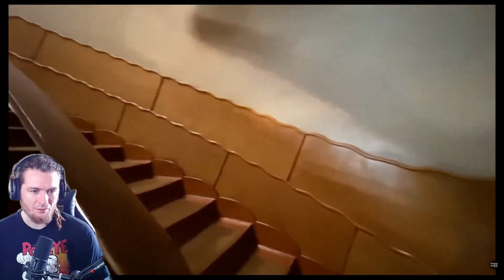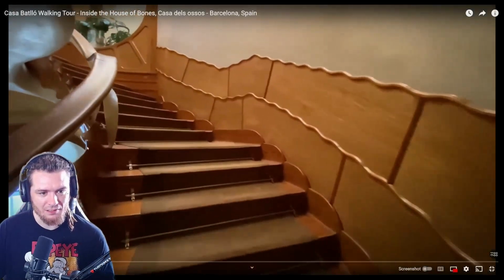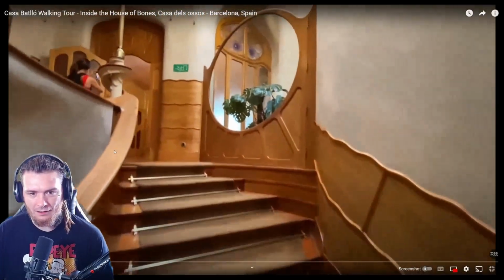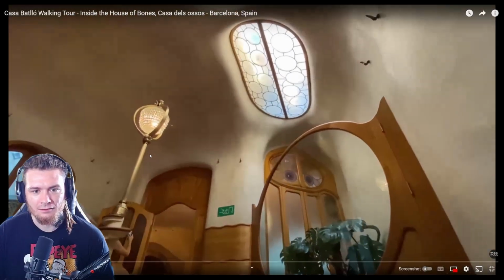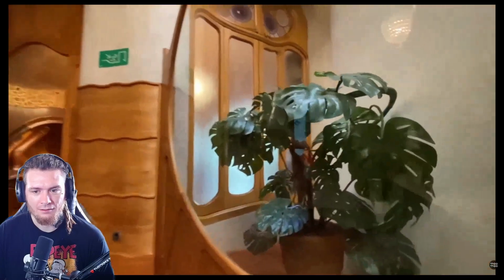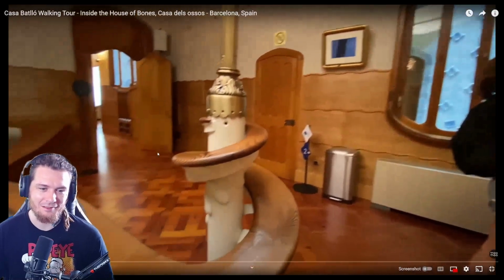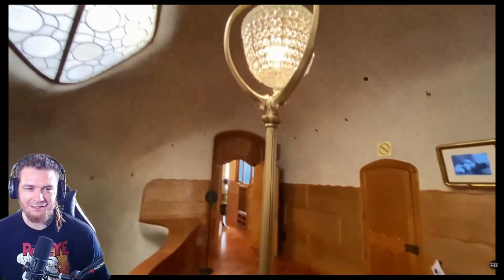Wow, that is a cool staircase. It almost looks like leaves. Not so much from this side, but from the other side, it looked like leaf plating in the side. Wow. It's like, is that a mirror? Is that a glass piece? Like, it's hard to even tell at this point. That's crazy.